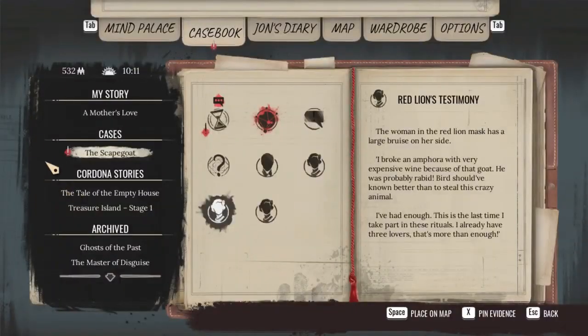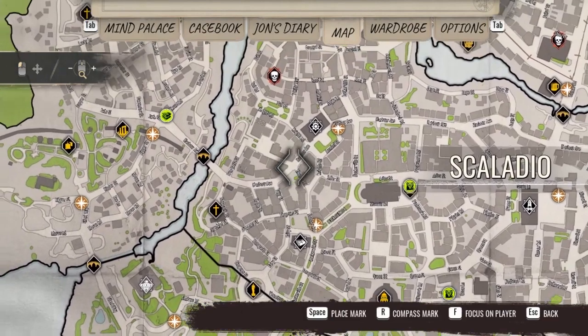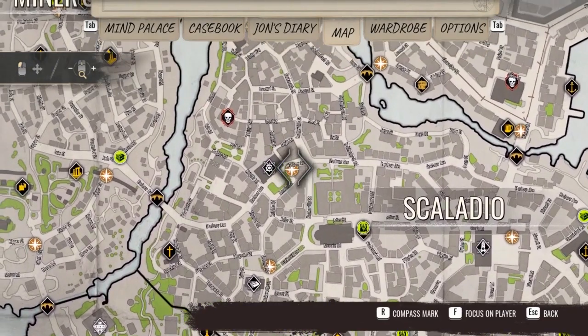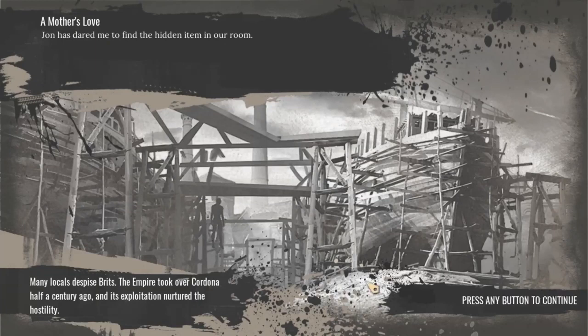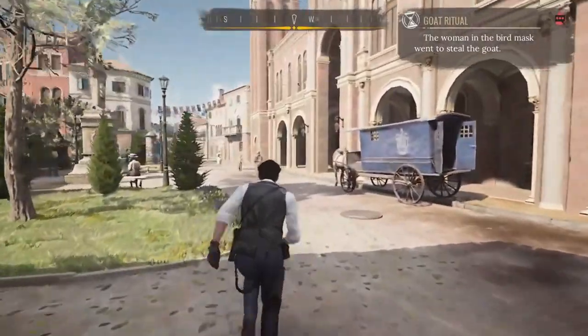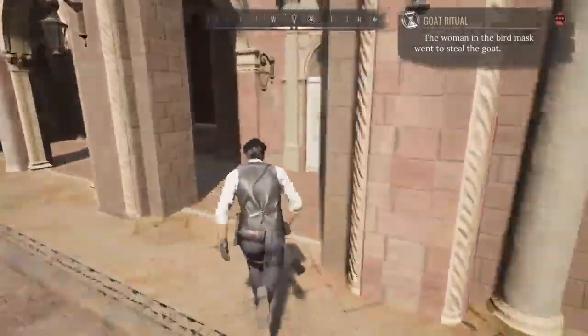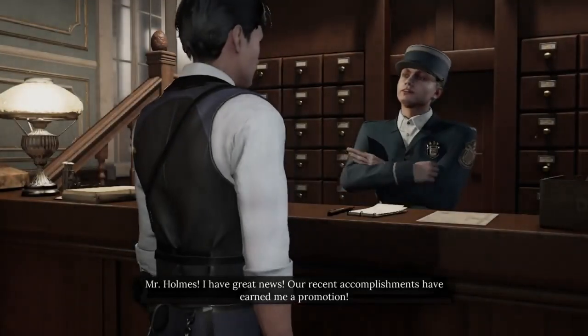So let's go off. Let's pin this. Head to the police station right away, and then I think we'll be done with that. And I guess I'm going to see, either I try to finish off the quest, the treasure hunt, or try to. And then the rest is to go back to Mr. Holmes' home and see.